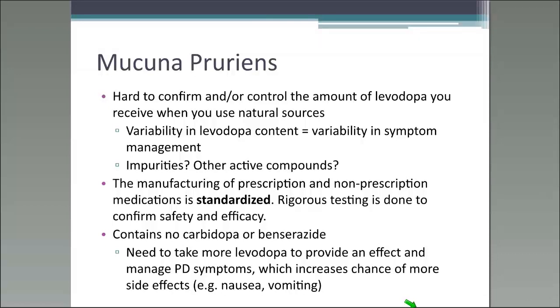The other thing would be impurities. How can you ensure there's nothing else besides levodopa? With any natural source, you think of different beans, different herbs, and there may be other active compounds that might play a role and have an effect. What happens if these active compounds interact with your current medications? And then, adding to impurities, in some cases, as with other over-the-counter medications, what if they're toxic? So there are different factors you have to think about when you're taking natural health products.